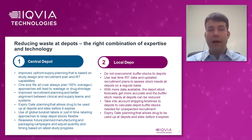In a study where you have 1,000 kits packaged that expire at the end of the year, and then once patient recruitment starts only 500 kits are used overall in the study until the end of that year, obviously you will have a wastage of 500 kits no matter what you do. So the key is to ensure that your drug can be used up at the depot and at the site well before it expires.